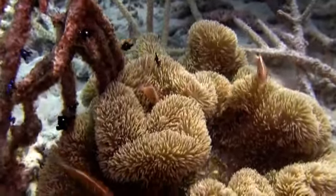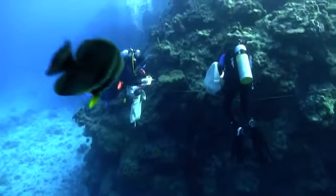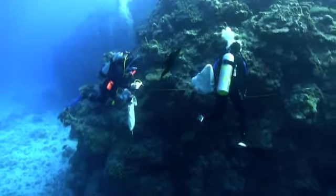It's a massive undertaking that's seen the WA Museum partner with Woodside to run this project that started back in 2008. Clay Bryce from the museum's Aquatic Zoology Department has been leading the project. Well, Clay, tell us, what's the aim of this study?